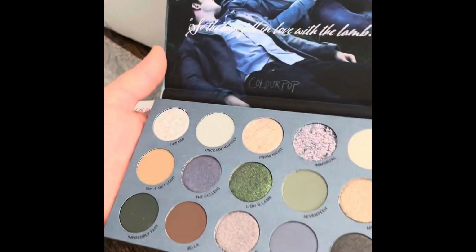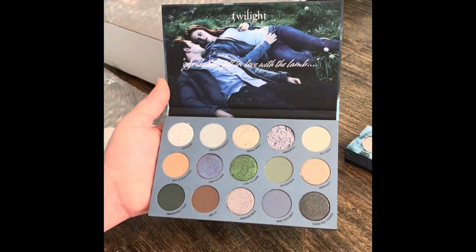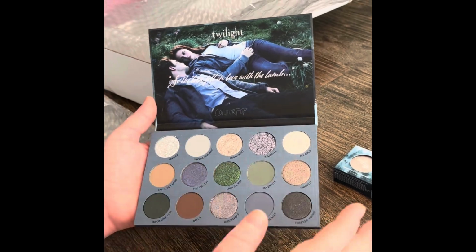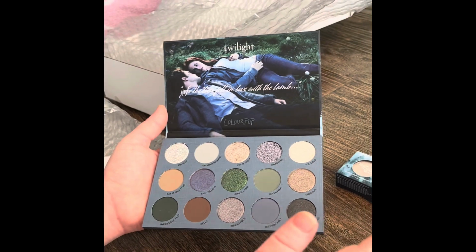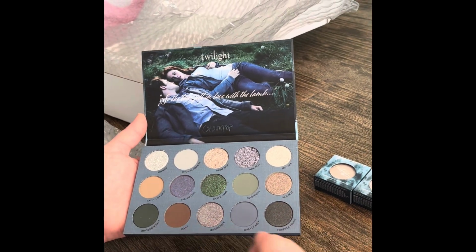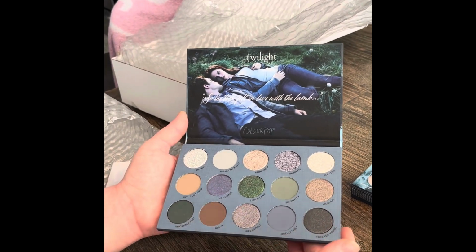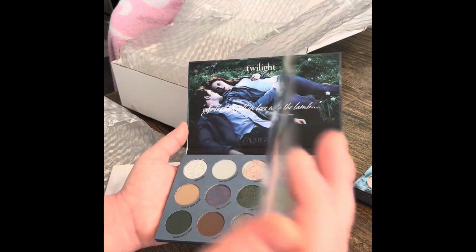Yeah, you like shimmers. And then there's that. I like this part from the movie. This is the part when they're in the meadow. It says, so the lion fell in love with the lamb. I don't know if this is a whole collection where they're going to go through all of the books, which would be really cool. I hope down the road there's a New Moon collection, an Eclipse collection, which would be really cool. Or Breaking Dawn. Oh, they sold out pretty fast. It was crazy. When I tell you the first round, people couldn't even breathe.